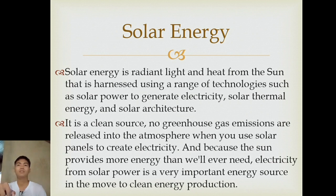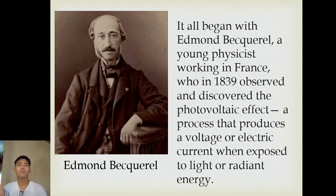And this type of energy all began with Edmond Becquerel, a young physicist working in France, who in 1839 observed and discovered the photovoltaic effect, a process that produces a voltage or electric current when exposed to light or radiant energy. So that is Edmond Becquerel.